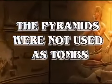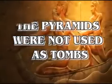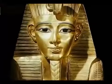The pyramids were not used as tombs. The pyramids have always been interpreted as the tombs of the pharaohs, but in fact no inscriptions of any kind appear in the corridors of the Great Pyramid. This suggests a functional building rather than a mausoleum.